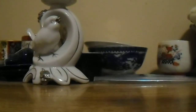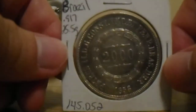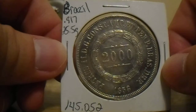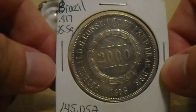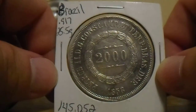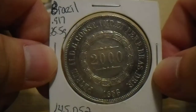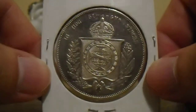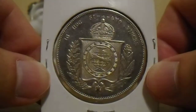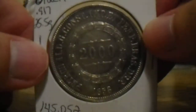Next coin. This is actually a really good one. 1853 Brazilian 2000 reis from the Brazilian Empire, so at this time Brazil was still considered an empire. I believe that's actually the mintage of this coin on the bottom. .7% silver, that's the purity this coin is. So I still got a silver coin from Brazil, just did not happen to be the 960 reis coin I wanted to get.